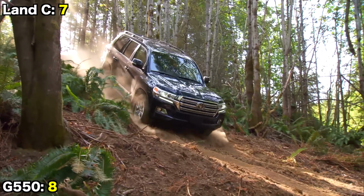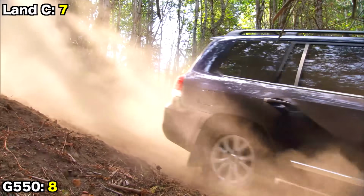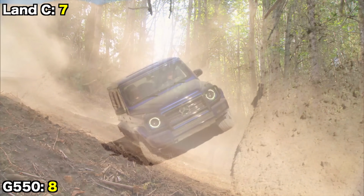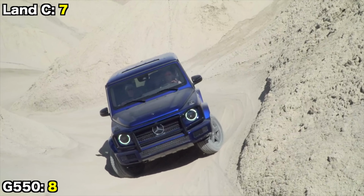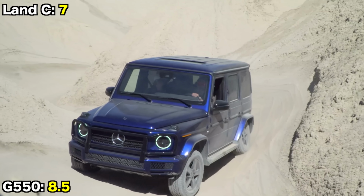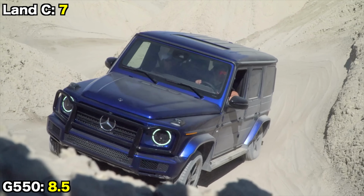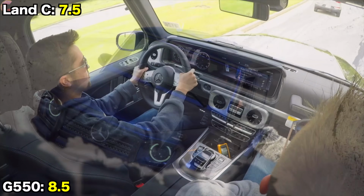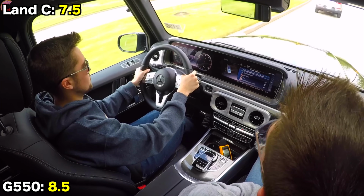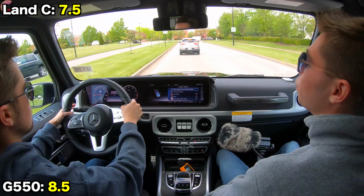Obviously, both have full-time four-wheel drive. However, the G-Wagon has 3 locking differentials, which gives you a tremendous amount of control and capability. The Land Cruiser also has its own cool system though, called Turn Assist, that allows you to make tight turns by locking the inside wheel. You know, I imagine most of the owners are never going to take this off-roading, but it does have that capability if you ever do want to use it.